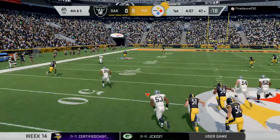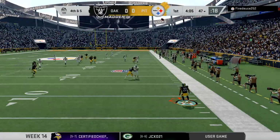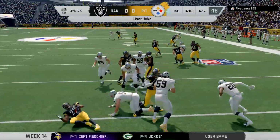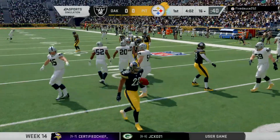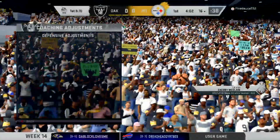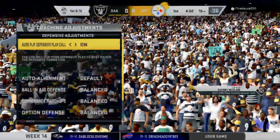He was called on 3 times in the win last week as his first one here's away. Call it an even 40-yard punt, 7 though on the return. And the Steelers will go on offense here, 1st and 10.